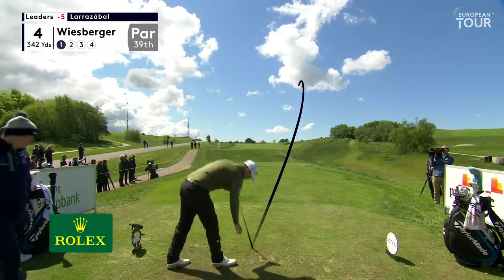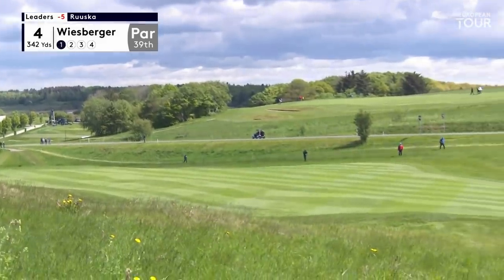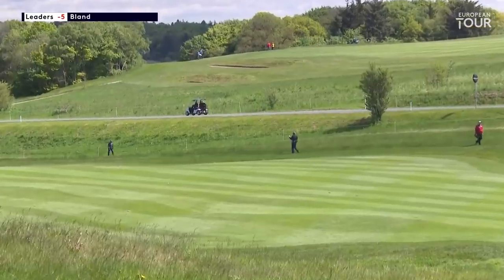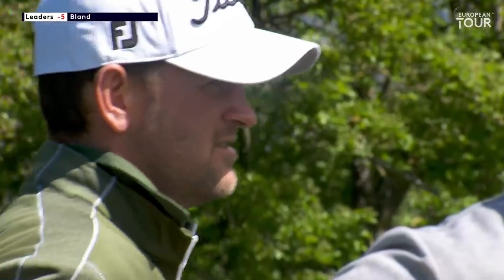Just a hybrid for Wiesberger, trying to just draw it from right to left, get it up the hill. There's not an awful lot down that left-hand side, but the rough is certainly growing up after all the wet weather the last week or so out there. So fairway is a premium.